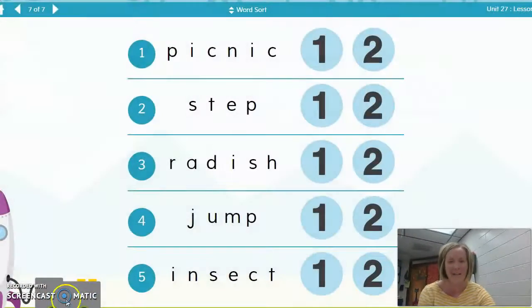Let's get started. Remember, when we're doing a word sort, I will always model the first one or two words to show you how to sort the words. Sorting words will help us pay attention to the spelling of the words. First, we're going to underline the vowels. Next, we're going to count the number of syllables and circle the correct number. Last, if there are two syllables, we're going to draw a line to separate those syllables. Let's get started. Here we go.